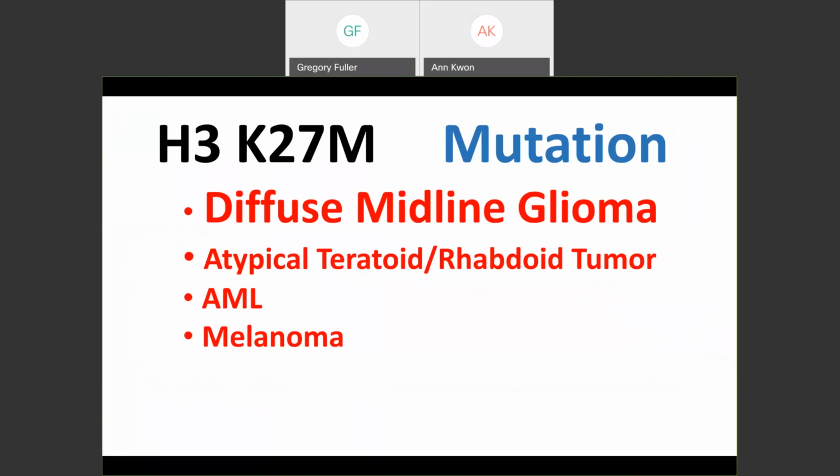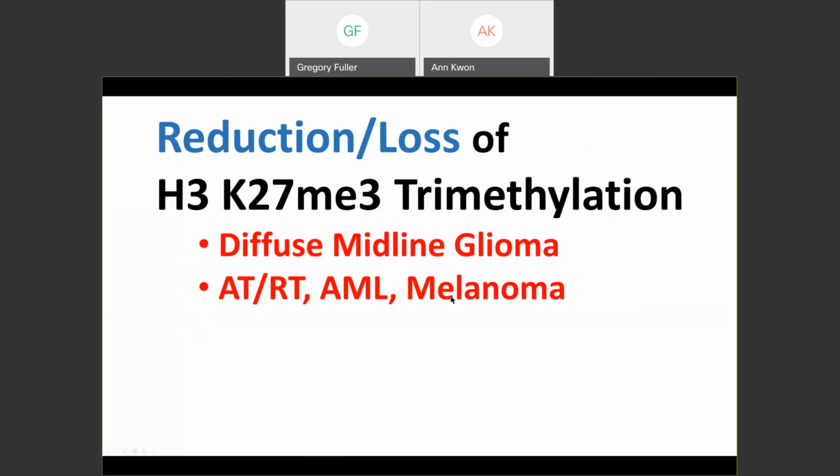H3K27M mutation, the big player in all of this, diffuse midline glioma, absolutely. There are other tumors which exhibit it. Maybe up to half of ATRTs could have the mutation. AML, acute myelogenous leukemia, has a certain percentage. Even melanoma can exhibit this mutation. All right. What about reduction or loss of trimethylation?